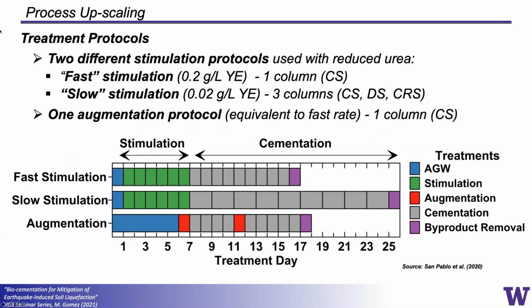In terms of treatment protocols, these were the 3 different ones that we used. We had 2 different stimulation protocols. One was fast stimulation, so this is something with high organics intended to achieve a high reaction rate or a high urea degradation rate. We also had a slow stimulation. This had less organics, was intended to slow down the microorganisms and essentially have smaller cell densities. We also had one which received an augmentation protocol, which was essentially targeting the same rate as the fast stimulation one, but instead we were using lab cultured Sporosarcina pasteurii microorganisms, which were injected immediately prior to cementation.